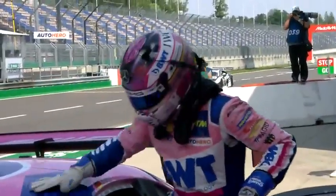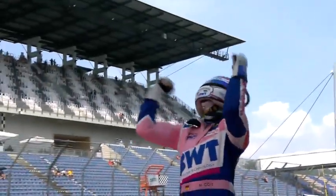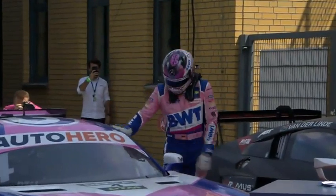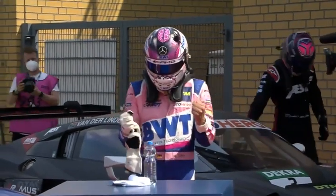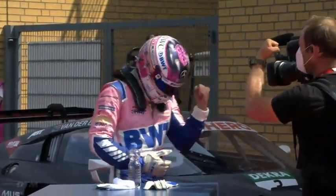Confirmation of the results. Gotts, Lawson and van der Linde on the podium. Then Philip Ellis fourth, Sheldon van der Linde fifth, Marco Wittmann sixth, Daniel Hunkadea seventh, Mike Rockenfeller eighth, Lucas Auer and Nico Muller ninth and tenth. Alex Albon out of the points for the first time this season. Arjun Maini really thought he was going to get some points this weekend. So a pretty good drive to 12th place, but he's shown very good speed this weekend.